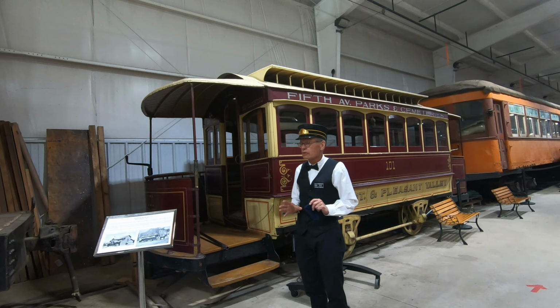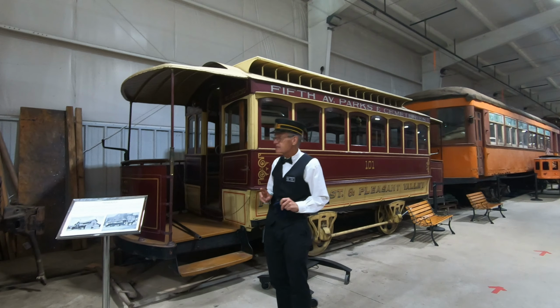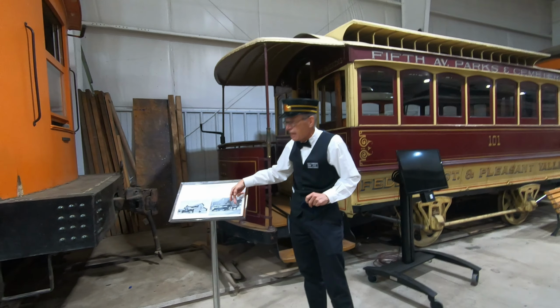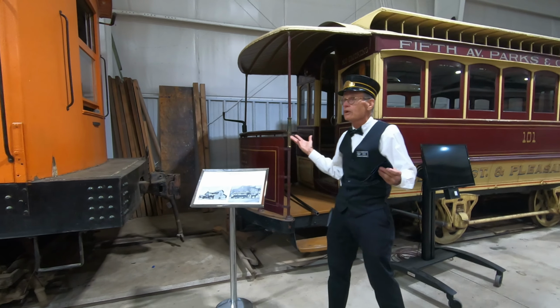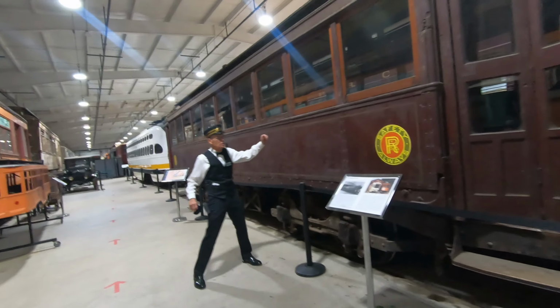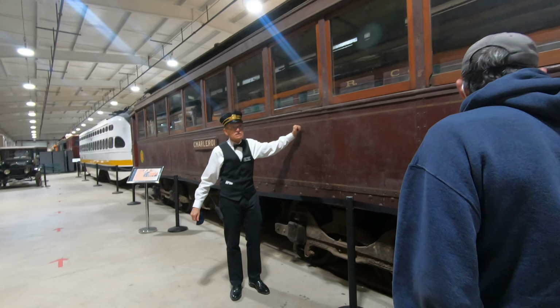They don't know the exact year, but it was built around the mid-1870s. And you can see a picture of it here on the south side. And again, it was pulled by mules or horses. Here we have an early Pittsburgh car.